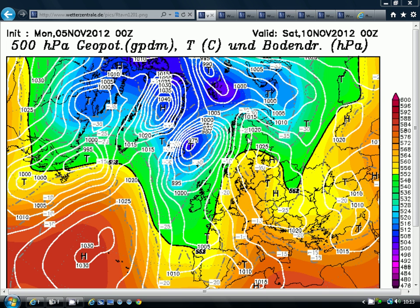So this is the first chart we're starting off with. It's this morning's GFS midnight chart for Saturday the 10th of November, so this is for the coming Saturday. Now you see we've got this area of high pressure building here across Scandinavia down in towards the east of Europe. We've got this low pressure out to the northwest of the British Isles. This trough actually becoming elongated across the British Isles down into France as it's being blocked by this area of high pressure to the east.